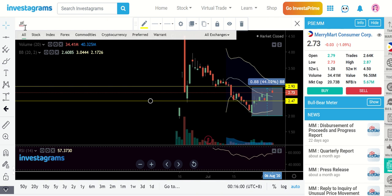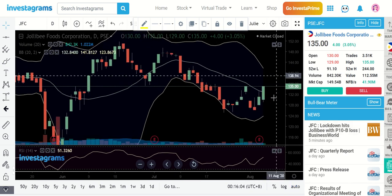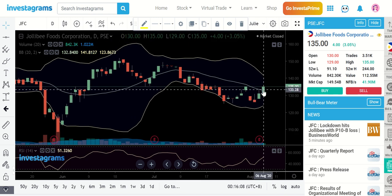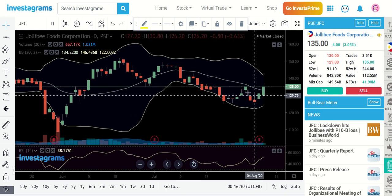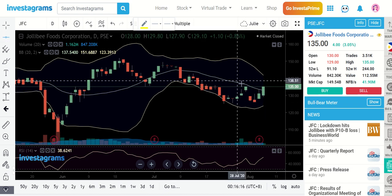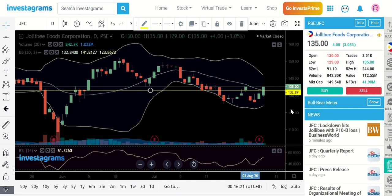JFC also starting to show some performance here. Still attempting to break the MA20 level. So hopefully if it starts much higher, or let's say it starts around 132 or 133, that's still fine, provided it does not break that level.